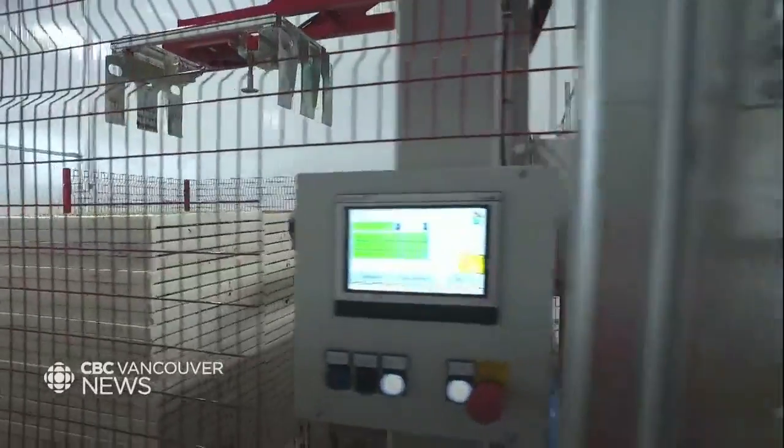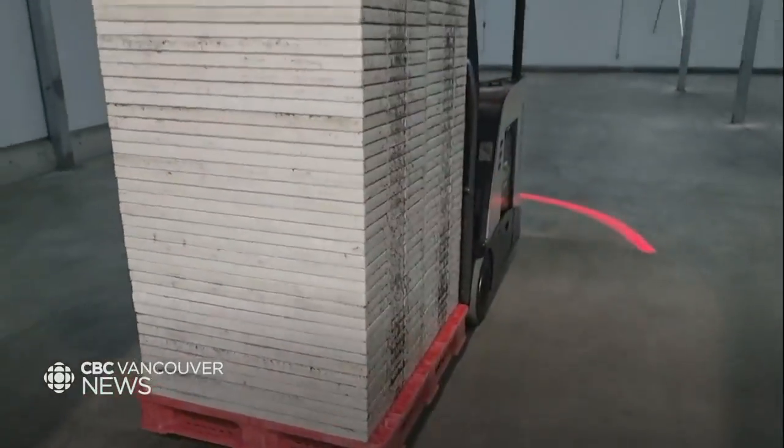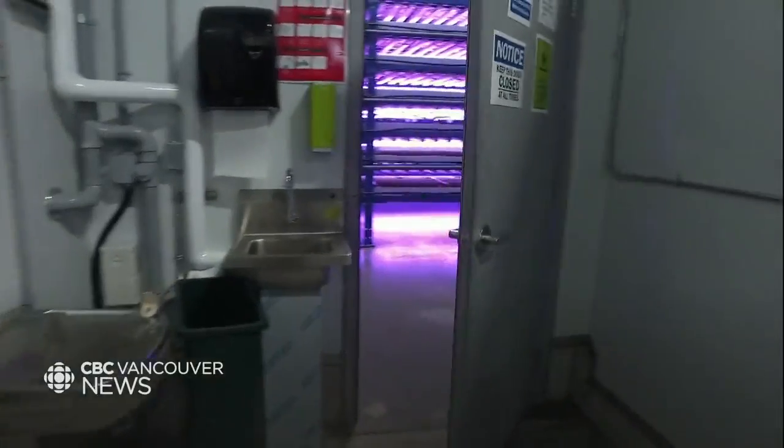There's extended shelf life. Somebody picks it up with a forklift and puts them into the germination room. It's a dark room with a different controlled environment. It mimics the seeds being under the ground. So this is where it gets more interesting.